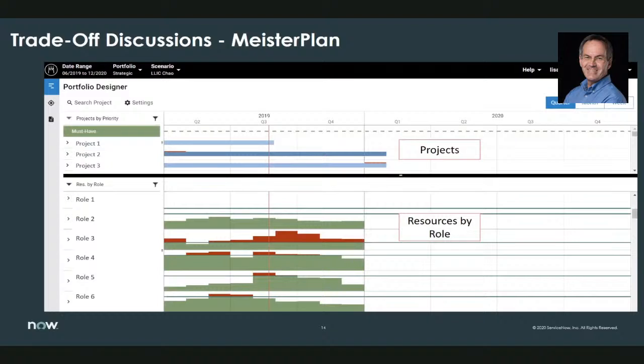The second really powerful thing that Meister Plan provides is scenario planning. That way you can have that conversation with your executives about not only what your portfolio looks like now, but what it's going to look like when you bring in a new initiative and what that's going to do to your resources.